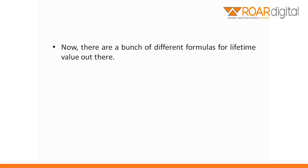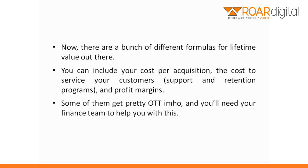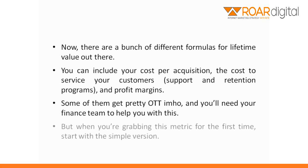Now, there are a bunch of different formulas for lifetime value out there. You can include your cost per acquisition, the cost to service your customers, support and retention programs, and profit margins. Some of them get pretty OTT in my honest opinion, and you'll need your finance team to help you with this. But when you're grabbing this metric for the first time, start with the simple version.